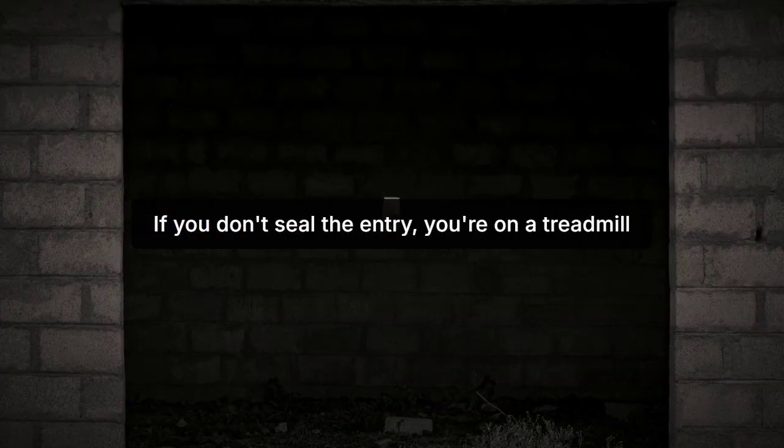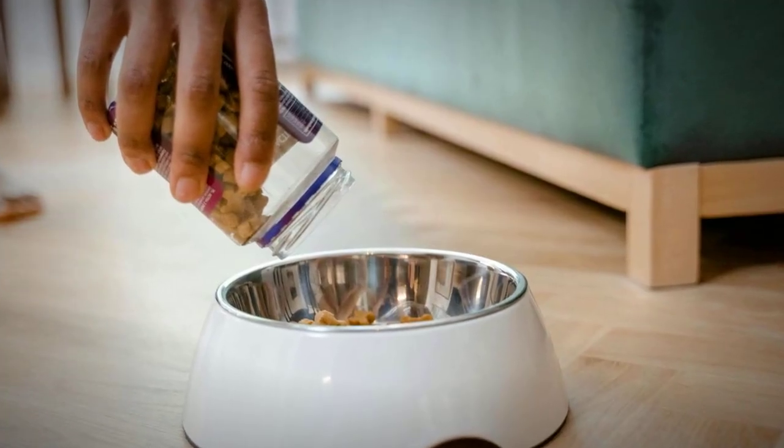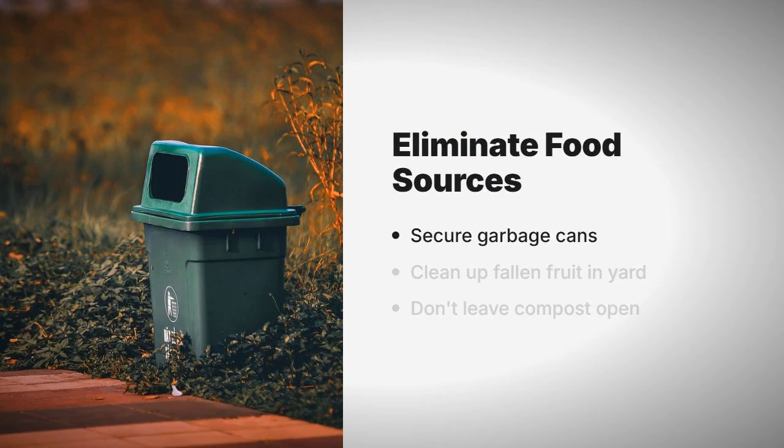Step 2, eliminate every food source. Pick up pet food bowls after meals. Seal all grain and dry food in hard containers. Secure your garbage cans. Clean up fallen fruit in the yard. Don't leave the compost open.